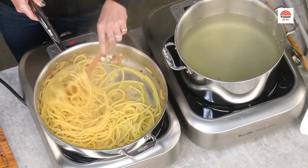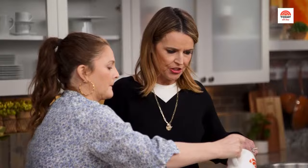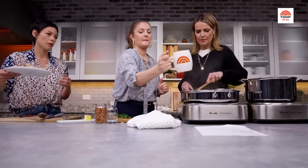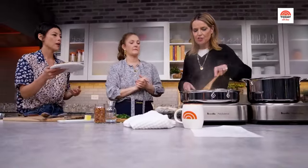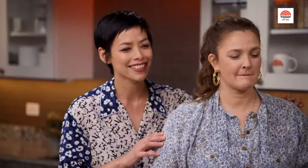Aren't you glad you saved it? Give me a little splash, a touch. Great. And is the shrimp just the very last thing I put on there? Yes. I like this big old skillet too. It's fun. Makes me feel like a real chef.